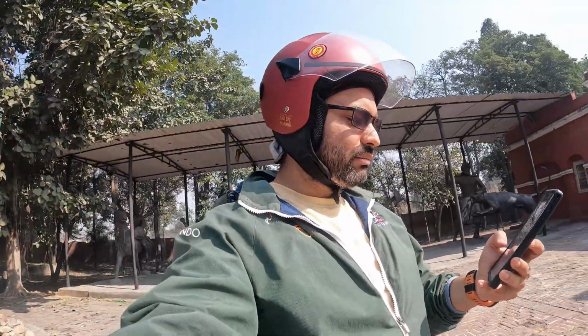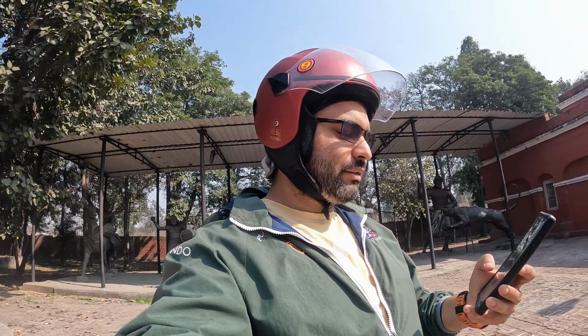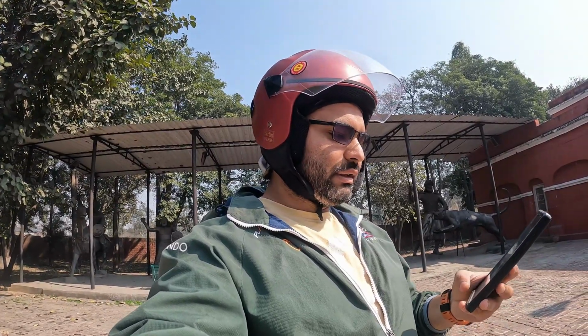So after nearly 46 kilometers, we've made it to the Panipat Battlefield Museum. There were 3 battles that happened in the city of Panipat, starting from 1526, I think. Let's see, 1526, 1556, and then one in 1761. So the weapons used in those battles are kept here. So we're going to go check it out.